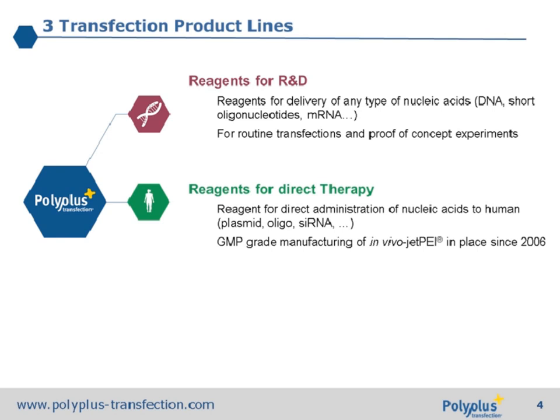transfection reagents for direct therapy. These in vivo transfection reagents can be directly administered into animal models or human, and it can be for any type of nucleic acid. We have a GMP grade version of in vivo jet PEI that is available since 2006.